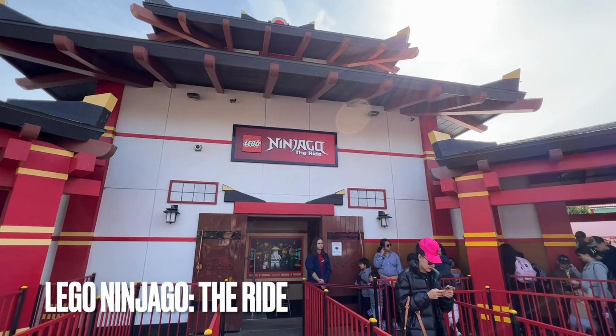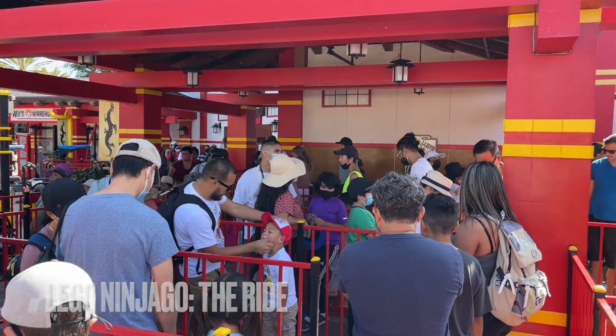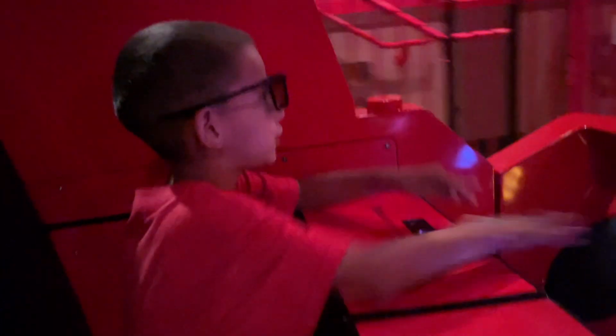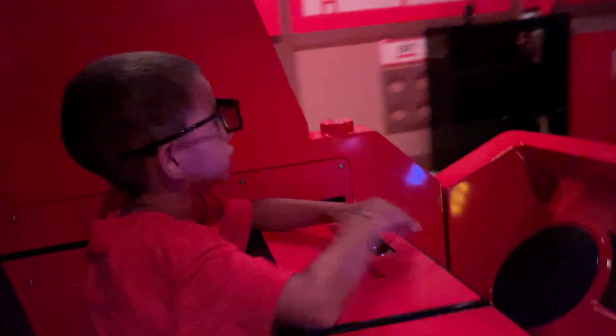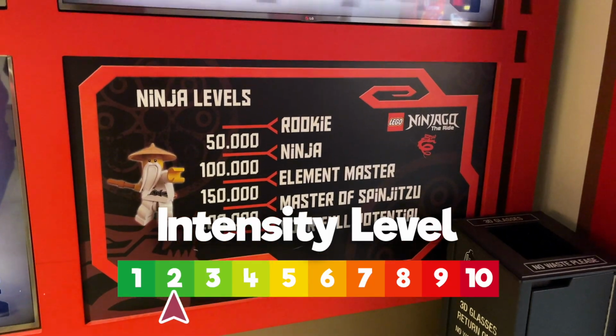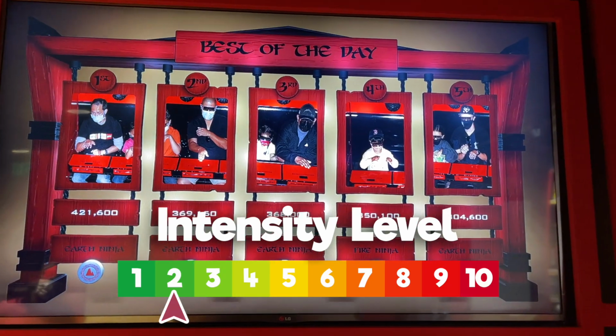LEGO NINJAGO The Ride is easily the most popular ride in the entirety of LEGOLAND California, sporting the longest wait times on any given day. This is a fun interactive ride that sees you sliding your hands back and forth over a sensor that shoots colorful energy balls at the enemy to score points. At the end, you'll receive your tally and see how you ranked. The ride itself isn't intense, but the physical workout gives this ride a rating of 2.